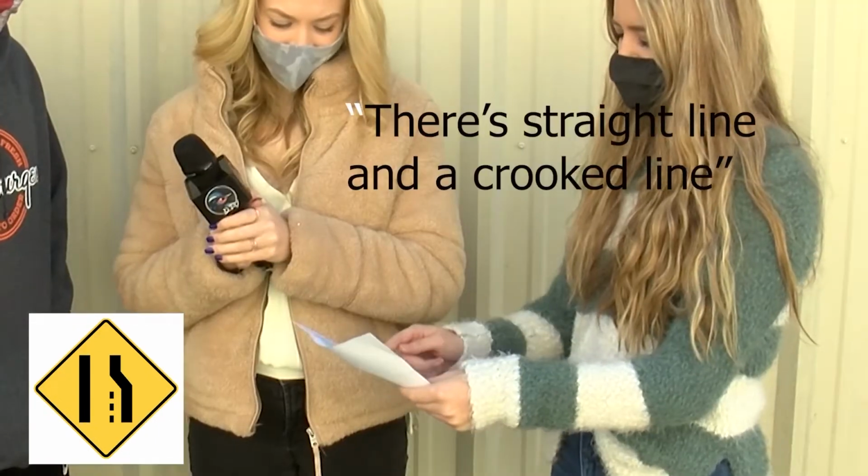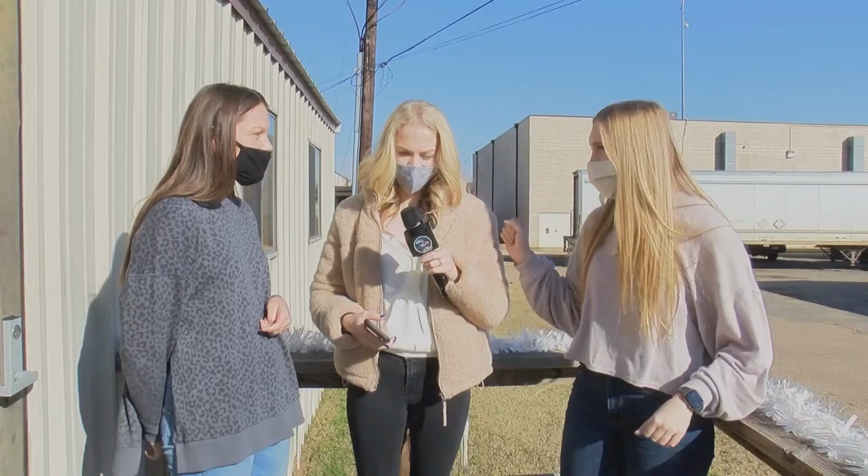No. What does the sign mean? Merge. No. What? Like what do you mean? It's not merge. Oh, okay, it's a straight line and a crooked line. Really? What does that mean? Good observation, Morgan. No, it doesn't mean merge. What does it mean then? It means the right lane is going to be ending soon. Oh, I knew that.